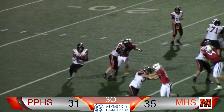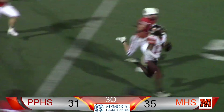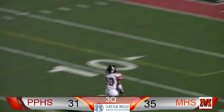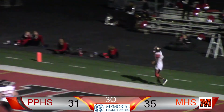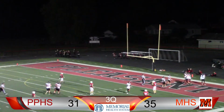Man in motion, going to be a give. It's going to be to Junior Smith. Junior Smith looking for the edge. Gets it. Smith, 45. Smith to the 50. No one's going to catch him. 35, 30, 20, 15, 10 to the 5. Touchdown, Junior Smith. 70, 69 yards to the house.